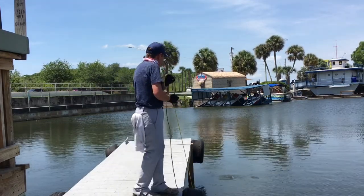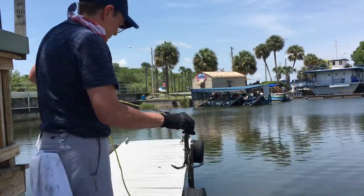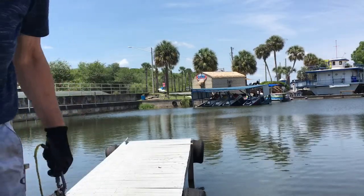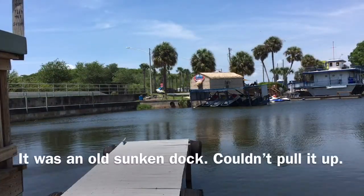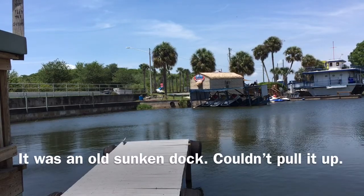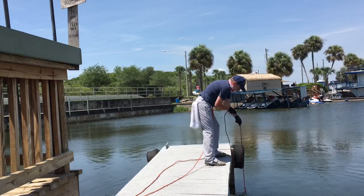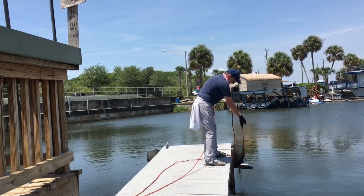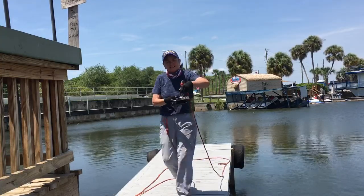Let go. Serious bubbles happening. I'm going to turn this off, and if I turn this off, that means I'm going to catch it. We got something, I think. It's weeds and other stuff. What is it?